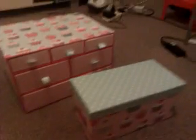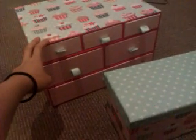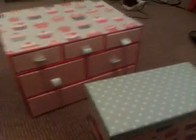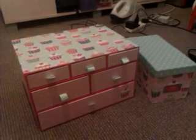And I think this one is just really good makeup storage and really cute, a little bit of decoration for your own room. And I think it's a really good buy, and I think you should get it in the UK.